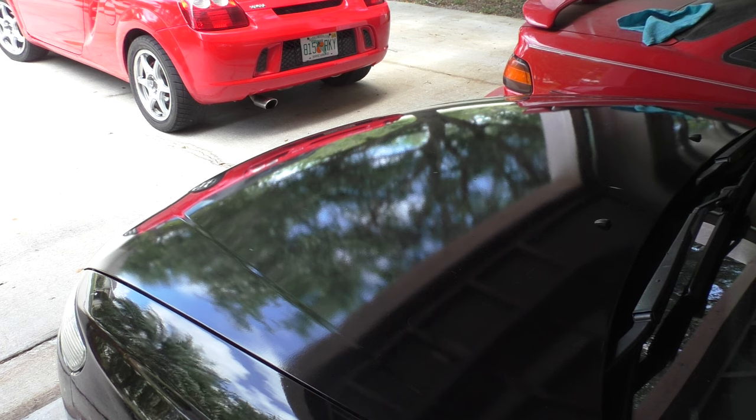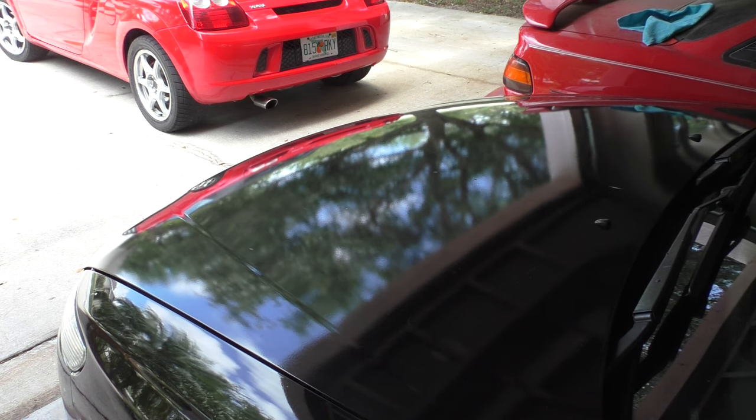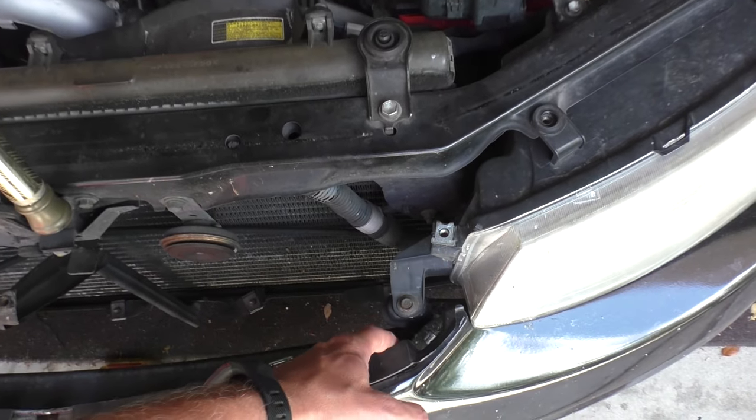I put together the headlights, and this is how I did it. Okay, since the car has been hit two, three times in the front, the hood no longer pops open the way it should. Here it goes. See, it barely moves. It doesn't spring up like it used to. Now I'm gonna pull the bumper.